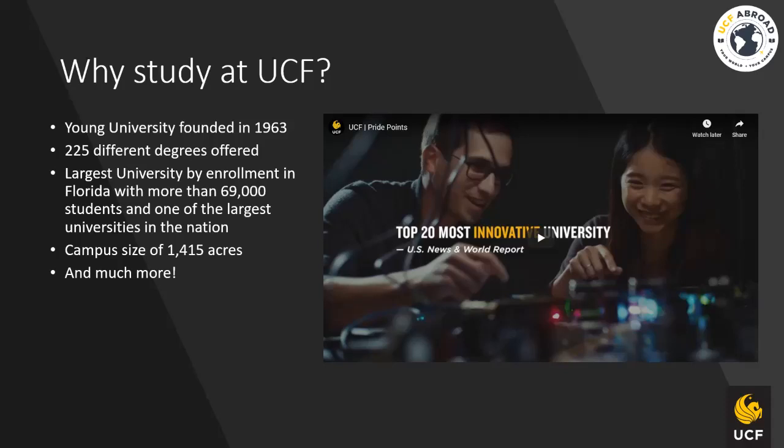Our main campus is over 1,400 acres, so even though we have a large population, you'll have plenty of space to explore and be you. And as we move through the presentation, you'll see that there's plenty more reasons to come to UCF and Orlando. Before we move on, I'd like to show you all a quick video showcasing just a few of the achievements and accolades that UCF has accomplished in its short history.